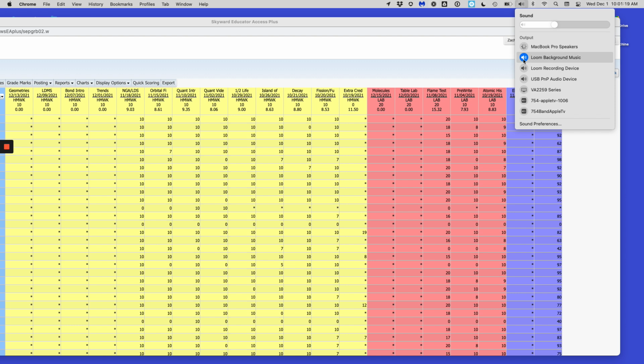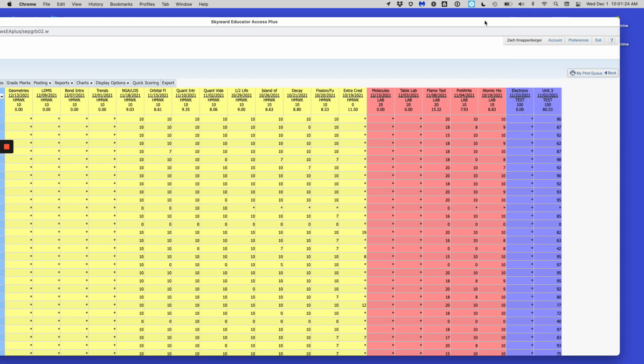It should be okay. All right, so guys, coming back to this, let me explain what you're looking at so that you understand what this means to you. First of all, yellow is homework. Red is labs and activities. And whatever that color is on the right, those are your tests. Working this backwards, you're going to notice two things: a lot of asterisks and a lot of zeros. We need to talk about what that means.